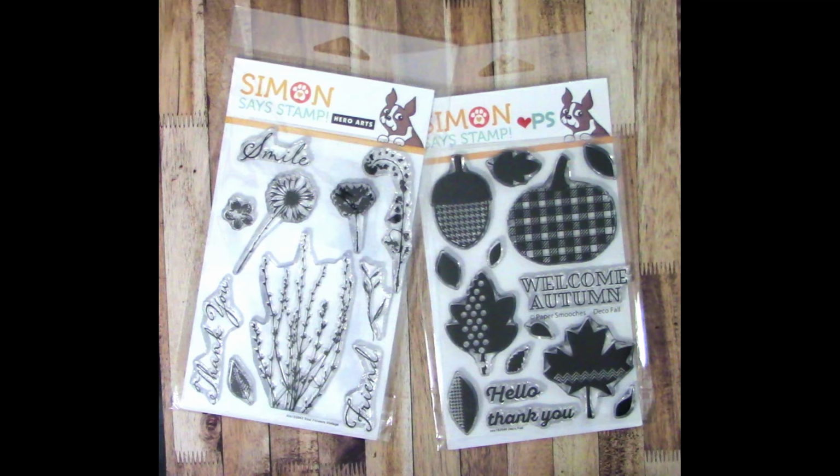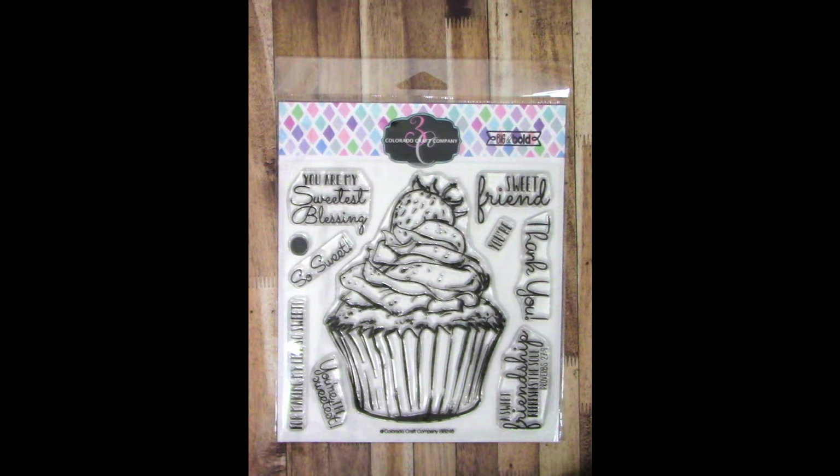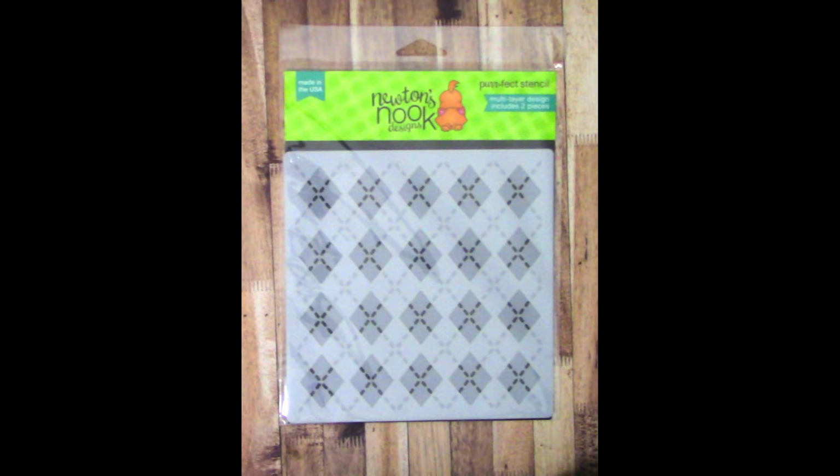All of the Stamp Timber stamps you can't get anymore because they go out of stock as of September 30th. However, the cupcake one, this one from Colorado Craft Company, should still be available, and Newton's Nook's stencil.